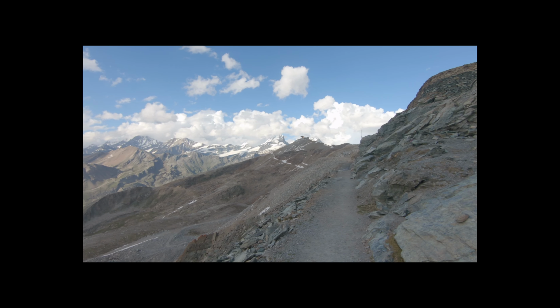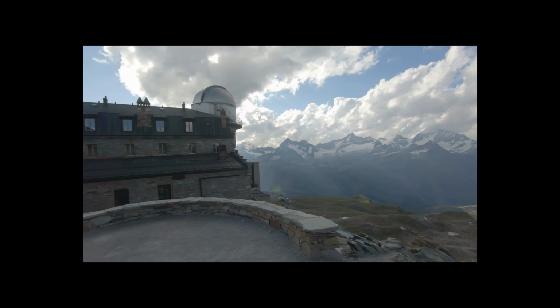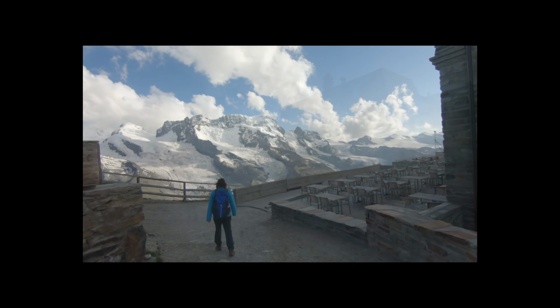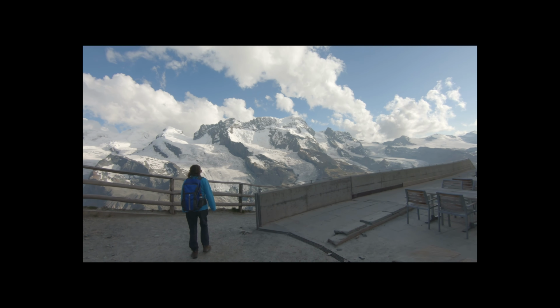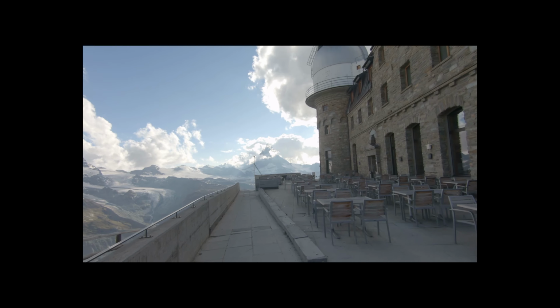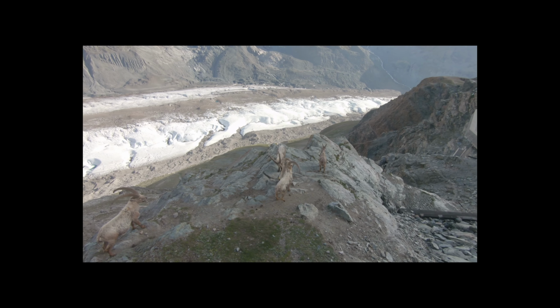The observatories you see on either end of the building were built there in the 1960s because this was one of the best observing points for astronomy in Europe. So universities built those observatories up there. I don't think they actually use them for research anymore, but there is like a tourist telescope, I believe, in the South Tower.